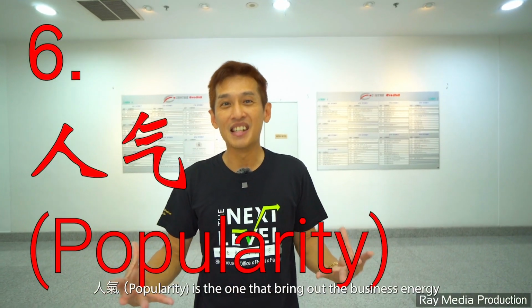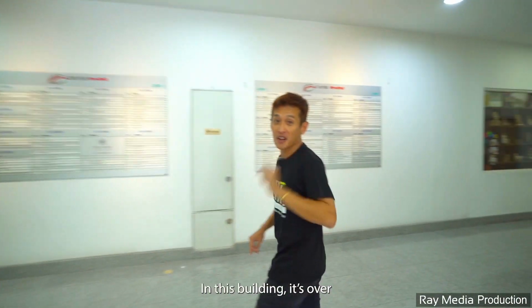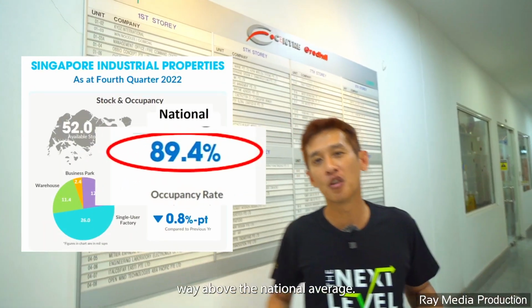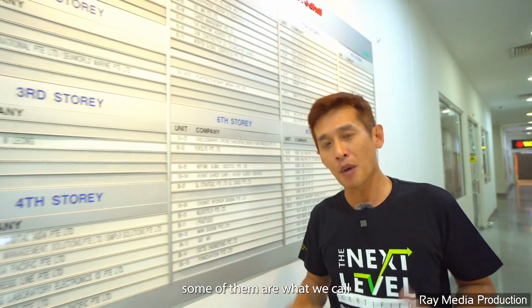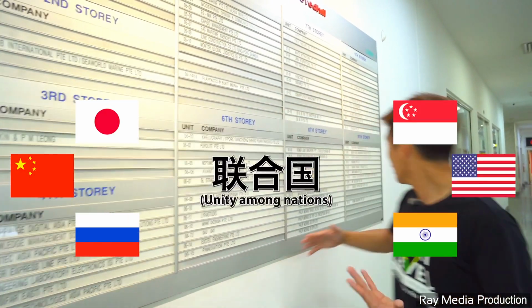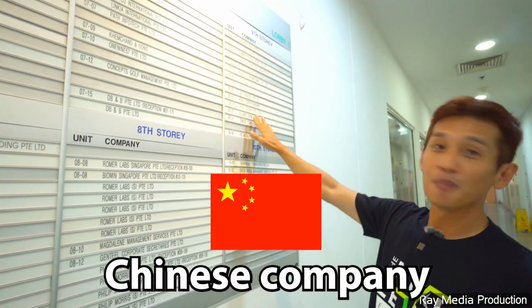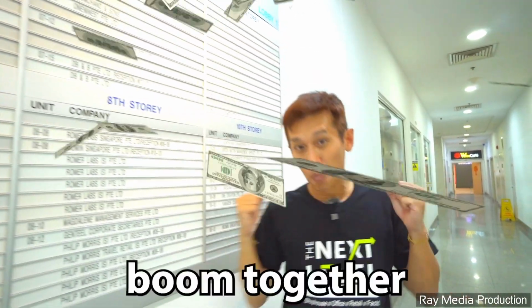人气 is the one that brings out the business energy. In this building, it's over 95% occupied, way above the national average. Among down here, you can see many notable brands. Some of them are what we call 联合国. Japanese company, Austrian company, Chinese company, and with this, it anchors the energy level, right? That down here we all will boom together.